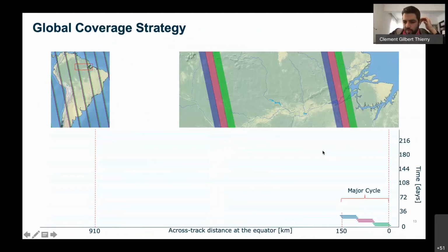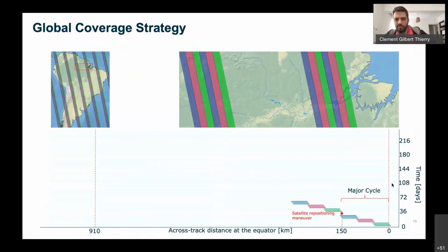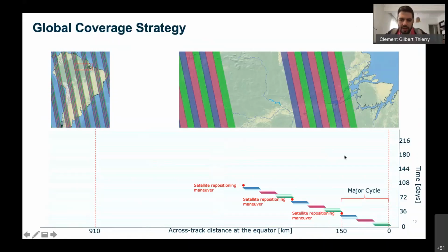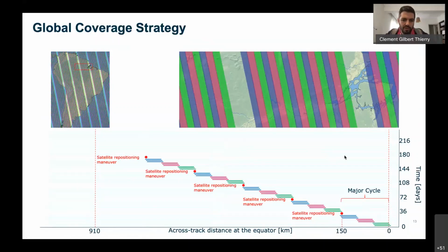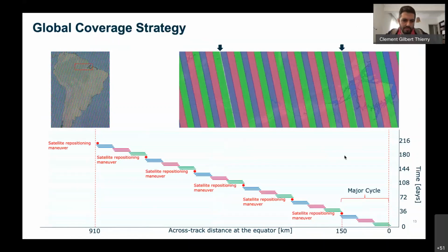And to achieve the global coverage, here you see the 3 paths in green, then the 3 paths in pink, then the 3 paths in blue that we just saw before. You will have this repositioning maneuver I just talked about, and then you will be able to continue to image the following area, etc., etc., until you completely cover the whole globe. And then you go again and you image the same area.